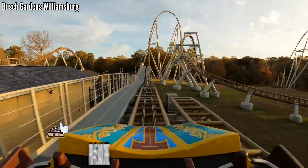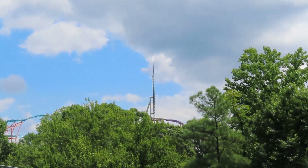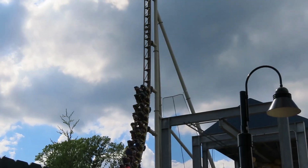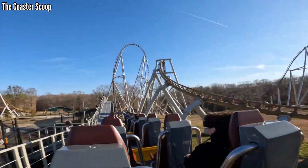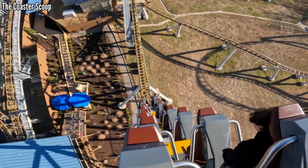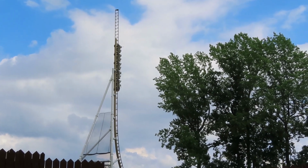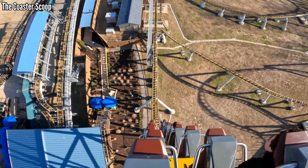You continue to launch backwards into the third Pro, the back spike. I know people love the front row on a lot of coasters. For me, I'm almost exclusively a back row guy. You can count the rides I like more in the front on one hand. Pantheon gives you a lot of reasons to love the back row, and one of them is that back spike. It seems so tall. I thought it was over 200 feet, but I guess it's only 178. You are just looking straight down at the ground as the train stalls out and you head back down.